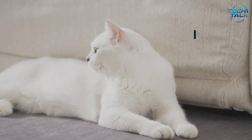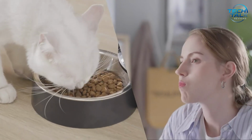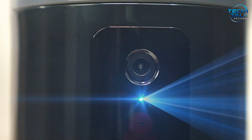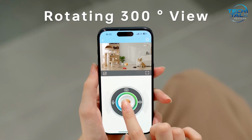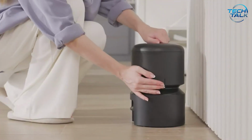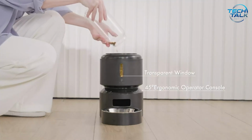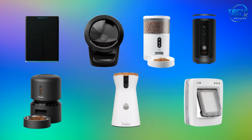Smart home tech is transforming how we care for our furry friends, making it easier to feed, monitor, and keep them safe. These devices offer features like remote access, automation, and seamless integration with platforms like Google Home and Amazon Alexa. Whether you're ensuring timely meals or checking in on your pet from miles away, these gadgets bring peace of mind and keep your pets happy. Let's dive into the best smart feeders, cameras, doors, and more.